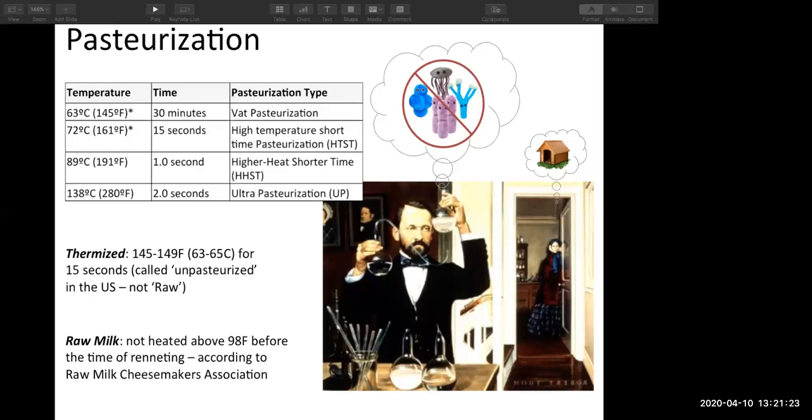And that's a more sophisticated, expensive piece of equipment that is able to bring milk up to 161 degrees for a shorter amount of time and then drop it back down again. So it's a little bit more jarring for the milk and for any cultures in the milk, but it can do the job, and it can do the job a heck of a lot faster than vat pasteurization. So it's usually something that creamers will invest in as soon as they're able to.